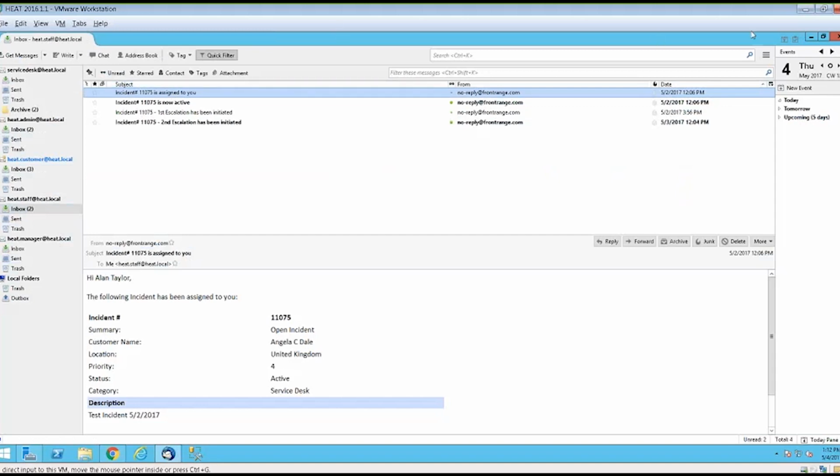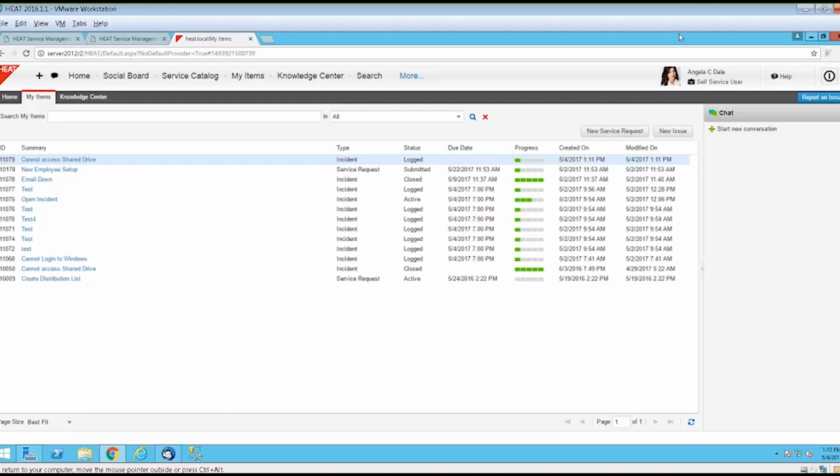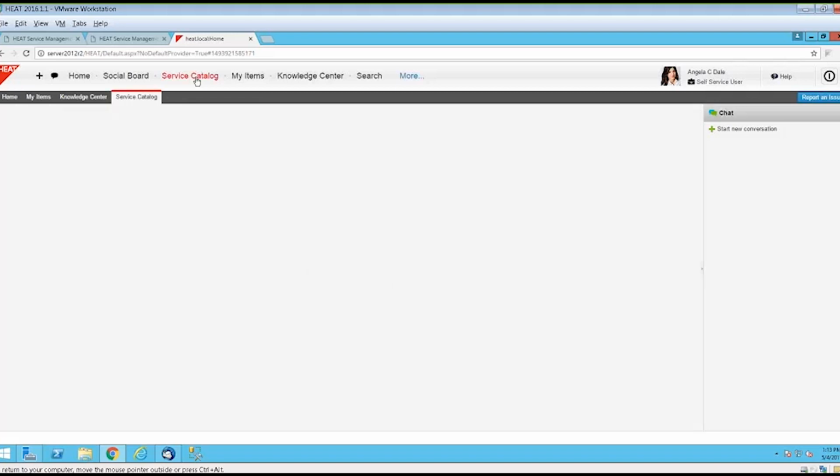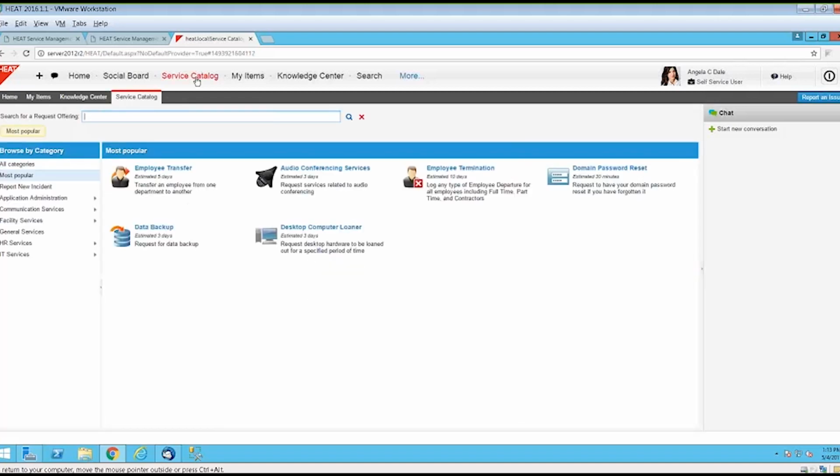Now, if the user needs to make a request, maybe it's not something that's part of a standard template. Maybe it's not your typical break fix issue. I can't get to the internet, or my password's not working. Then you can also expose through the self-service portal a service catalog. One of the nice things that I like about HEAT is the fact that the service catalog comes pre-populated with approximately 80 different service requests out of the box.